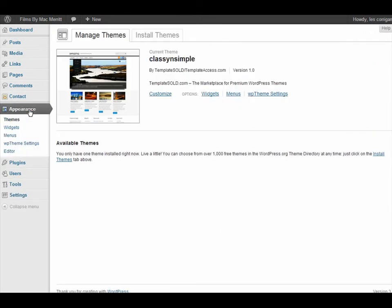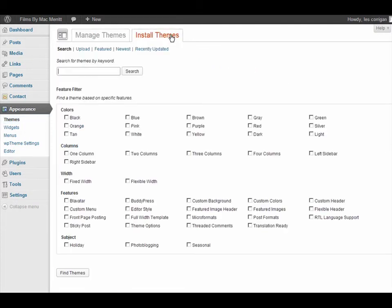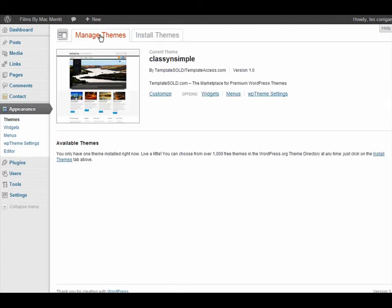Let's take a look now, moving down the dashboard controls into appearances. This is the template that we have currently installed. These are called themes, and you can install a different theme. We normally handle that for our clients once they've decided on their theme. It can be a little bit tricky.